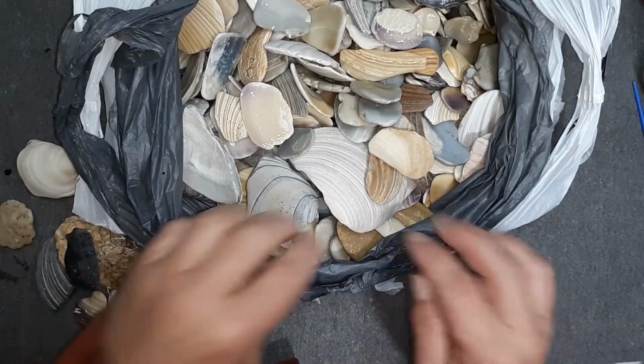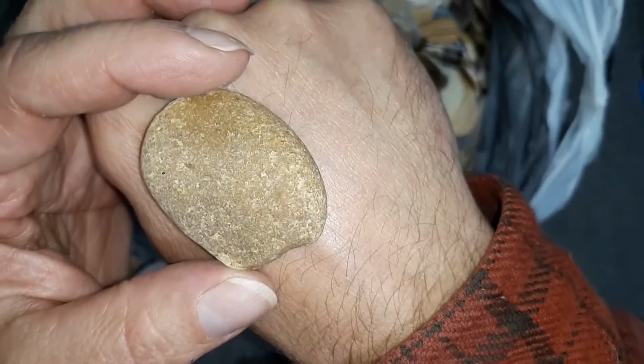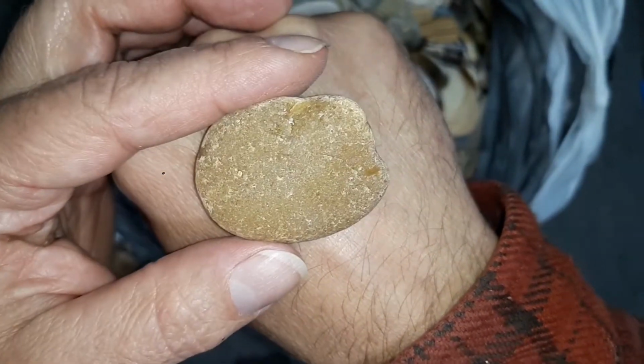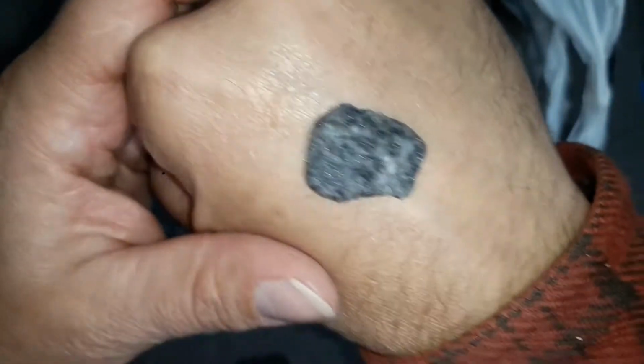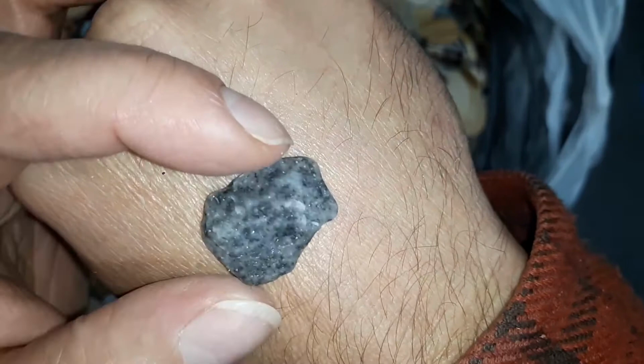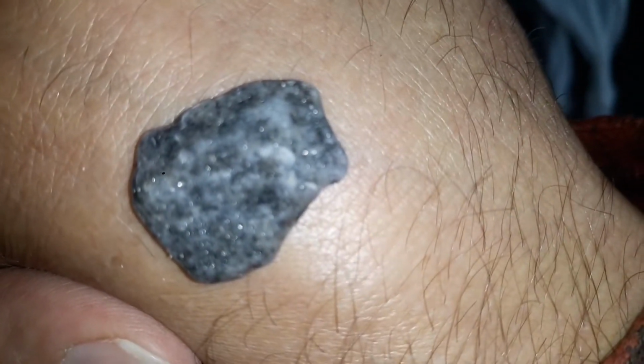Alright. So, let me see what else. Here's another rock. Rocks and shells and rocks and shells. And here's another piece of that same type of rock that has the sparkly things in it. See how close we can get with that and still focus. Oh, wow. You're focusing.